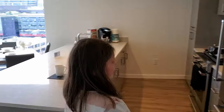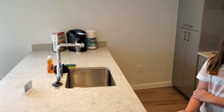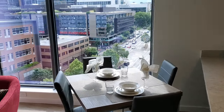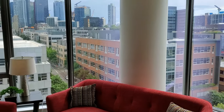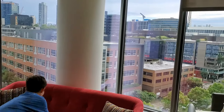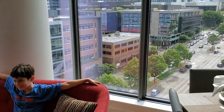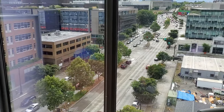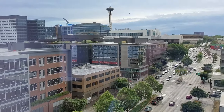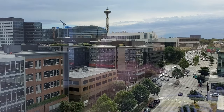Step this way to our kitchen. This is where we'll be doing our cooking and our eating over on the table. Then this is also the living room where we'll be doing our lounging and our TVing. And where we'll see our amazing view of the dumpsters down there. Space Needle! Dumpsters! Space Needle! Dumpsters. You want to take me out on the deck?